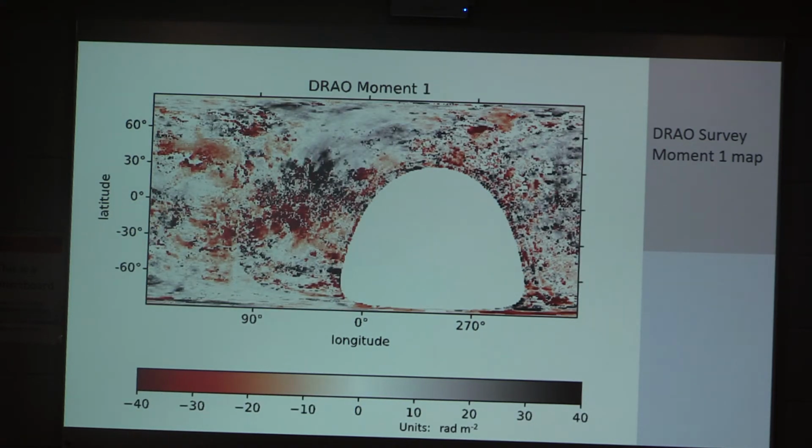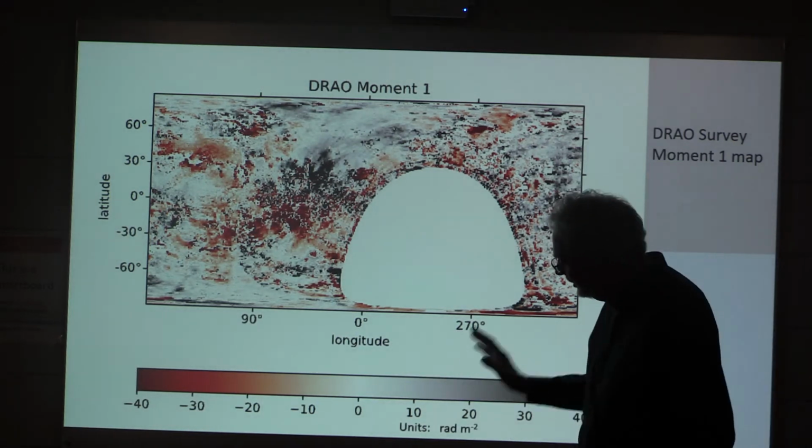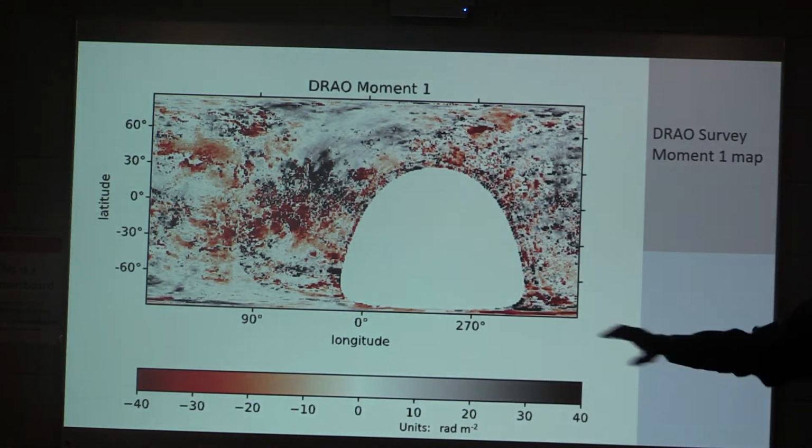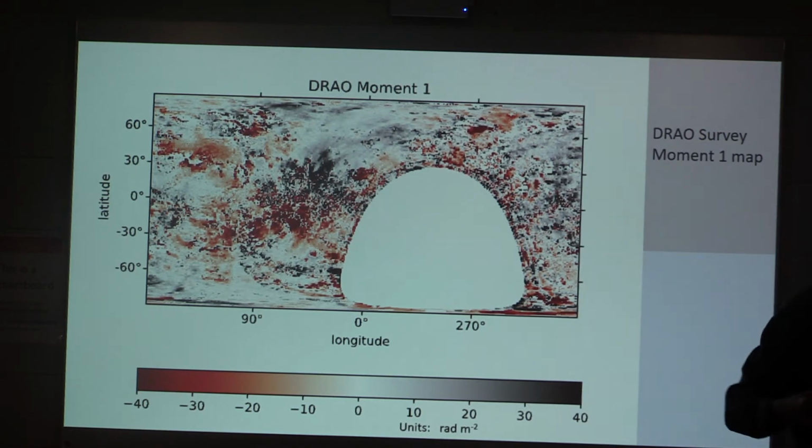This is what we call moment one, which shows the average rotation measure in different places, working our way up and down through the spectrum. Excuse me, is most rotation in the red? How do I read that scale? Yes, you read the scale positive and negative. Negative means that the rotation has been anti-clockwise, and positive means that the rotation has been clockwise.